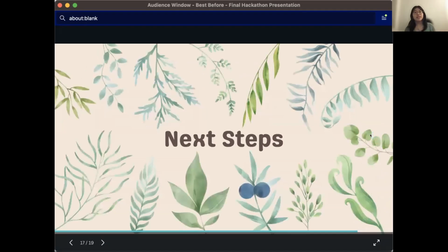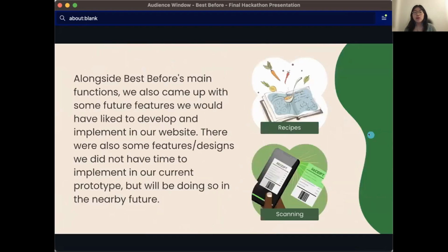So about our next steps. Alongside Best Before's main functions, we also came up with some further features we would like to develop and implement in our website. The first would be to find recipes that the users have ingredients for, using probably some sort of database or system that we can find online and just implement within our own website.